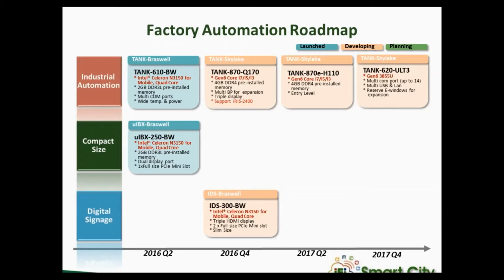For the Skylake platform, there are three new products under development. One is TANK-870 with Q170 chipset, which has multiple backplane for expansion, and a triple display for different applications like machine vision. We plan to launch this model in Q4 this year.